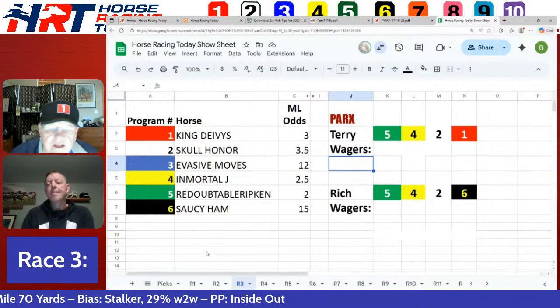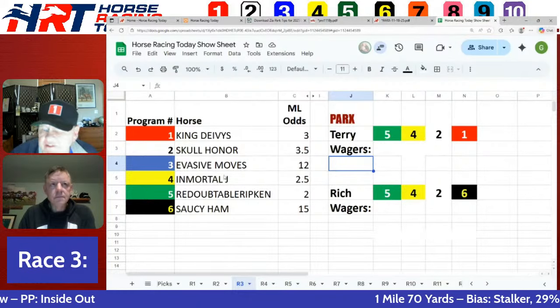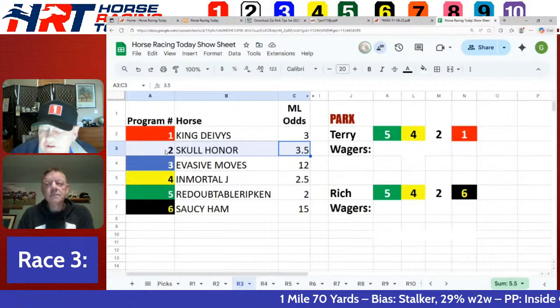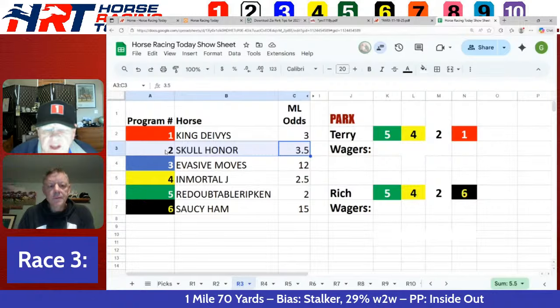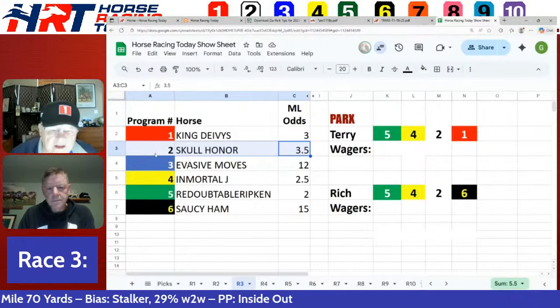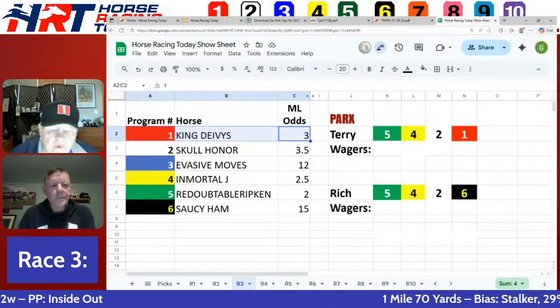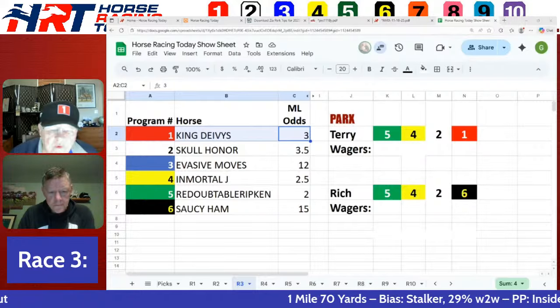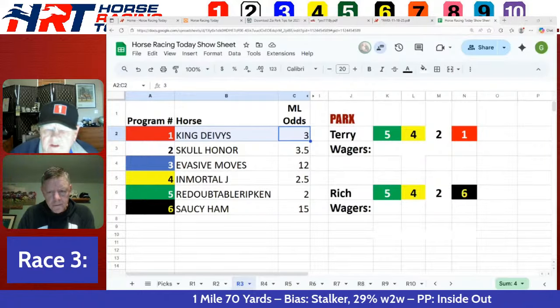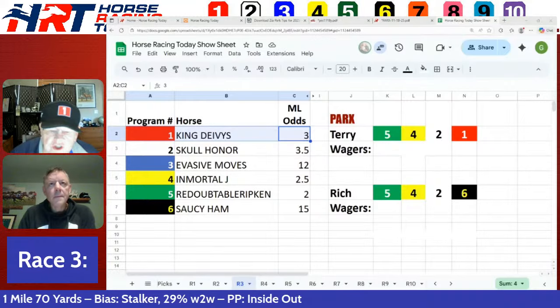And I like 2, Skull Honor, as my third choice. Finished in the money in 5 out of 6 starts at Parx Racing, so that likes the track, winning one of the races, and likes the distance. Has a high percentage winning trainer and jockey. And then the number 1, King's Devies, is the long shot. Rail post is winning at a 19% clip and has a high percentage winning jockey. No bets for me in this race.